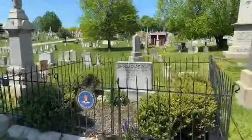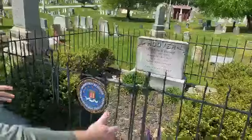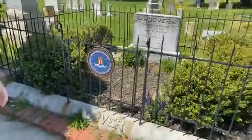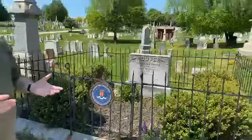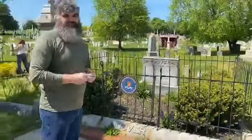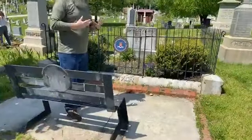This fence is a more recent addition. After he passed away, agents from the FBI had this fence built, and this used to be a place where they would come here. They would sit on this bench. They would commune with him. J. Edgar Hoover is another of these very complex, difficult characters to really like. I certainly don't like them all, but we talk about him a lot today.